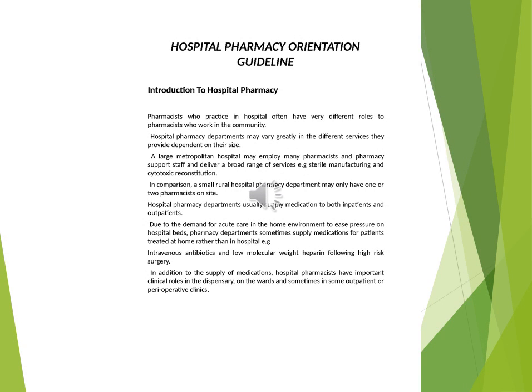Hospital Pharmacy Orientation Guideline. Introduction to Hospital Pharmacy. Pharmacists who practice in hospital often have very different roles to pharmacists who work in the community. Hospital pharmacy departments may vary greatly in the different services they provide, dependent on their size.